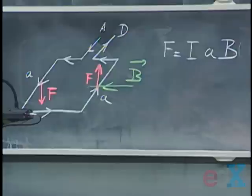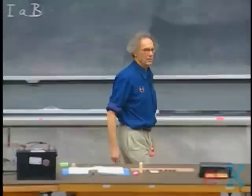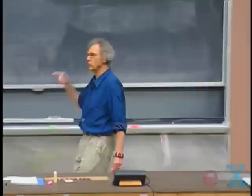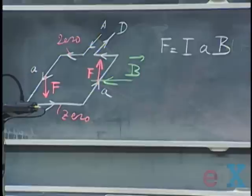What is the force here and what is the force here? Well, it's 0. 0 here, and it is 0 here. Why is that? Because the cross product is 0. No matter how you look at it, you can say dl and B are either in the same direction or in opposite directions. You can also say the drift velocity and B are either in the same or the opposite direction. It's all the same thing. There is no force here and there is no force here. Because that equation that we had that gives us the magnetic force becomes 0. The sine of that angle is 0.